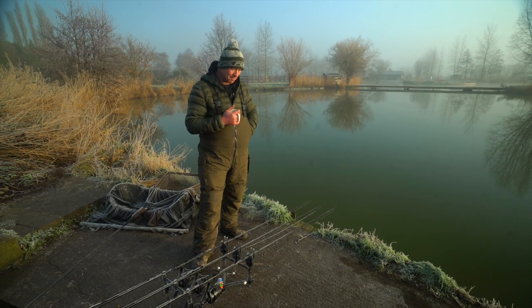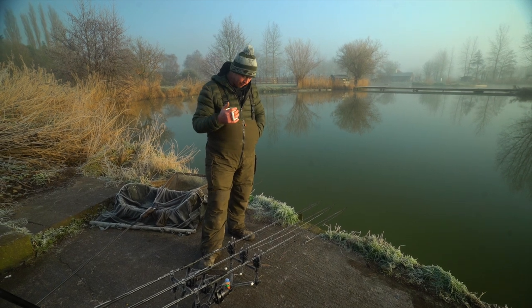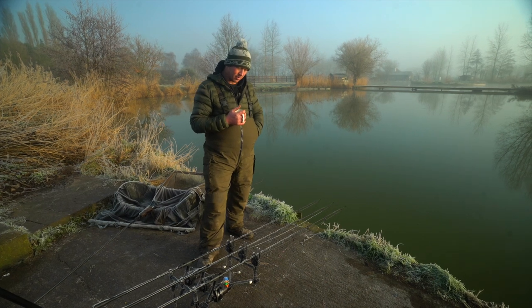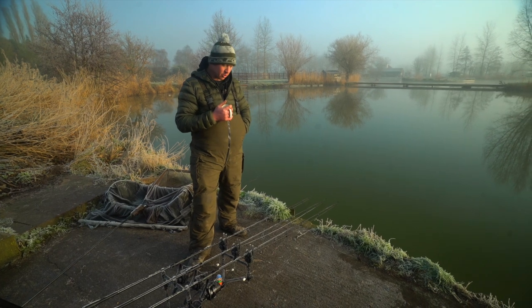Well, I put a good old shift in last night. It went really cold really quick last night. Everything froze, and if I'm honest, I wasn't really expecting a bite anyway. I'd done a hot water bottle, jumped into my bed, and crawled out my pit this morning.